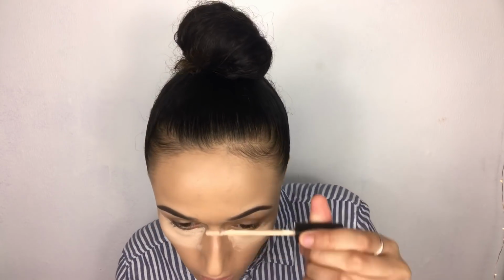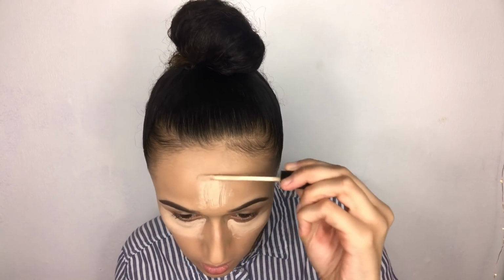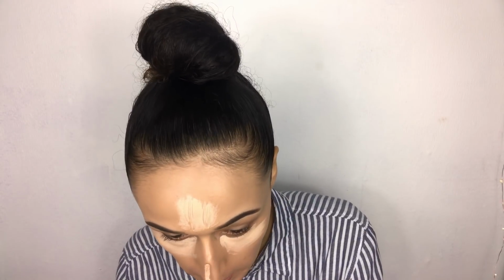So this is in the shade Cool Sand. I was going to get Ivory, but this looks decent, I suppose. It's a bit too light. Oh well. There was this one and then there was Ivory, and Ivory was light. So it's gonna brighten a little bit. Put a bit on my nose. My chin.